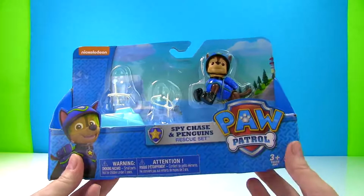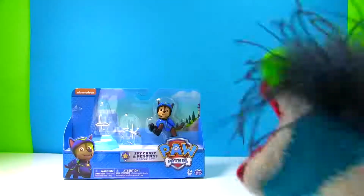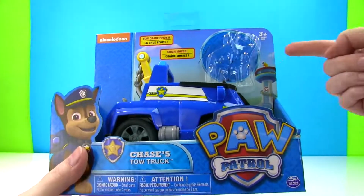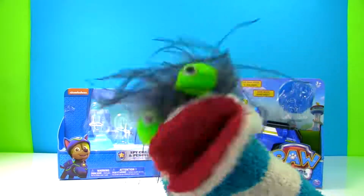Look, this is Spy Chase and Penguin's rescue set. But how can you rescue them when they're missing? Oh, that's two problems. And what's the third problem? Well, I have Chase's tow truck, but I don't have tow truck Chase. He's missing. Oh, you know what Chase and Penguins have in common? What's that, Fizzy? They both like slime.